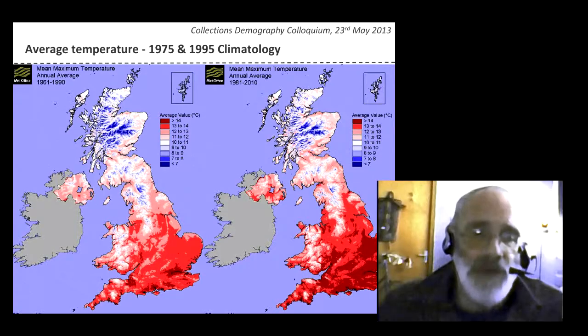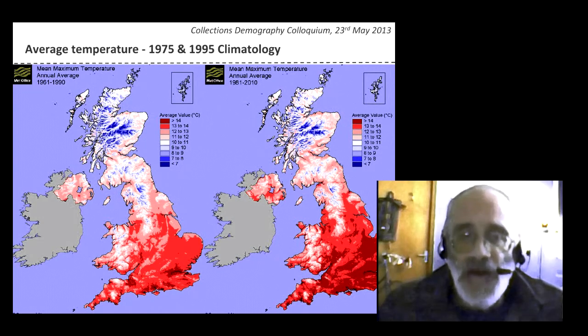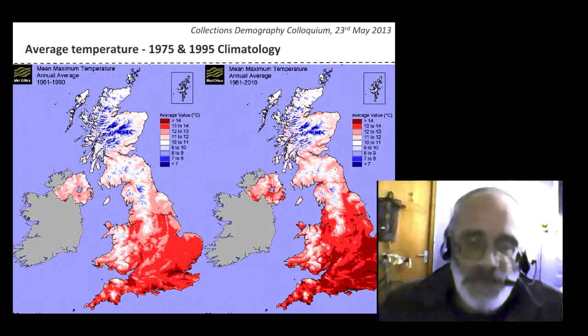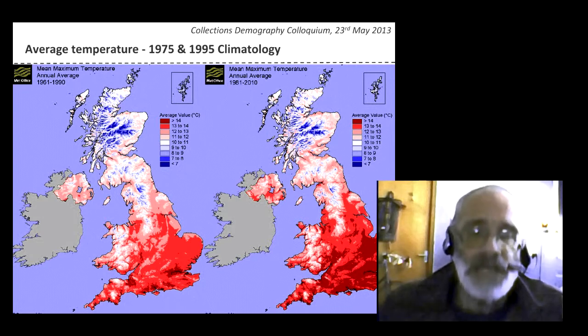Now, of course, over the last few decades, climate in the UK has changed enormously. And this next slide shows a map of the average temperature for the 30-year period centered on 1975, and the change up to the 30-year period centered on 1995. And what you can see is, particularly in southeast England, a dramatic increase in the average temperatures. Not unexpected, but part of this whole idea that we're seeing enhanced warming.